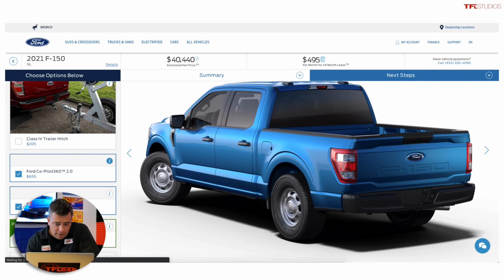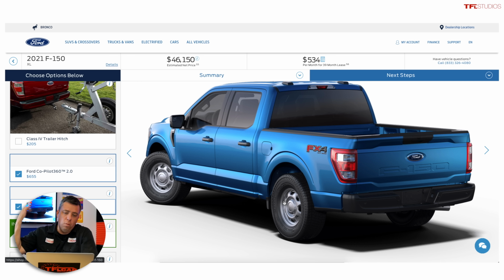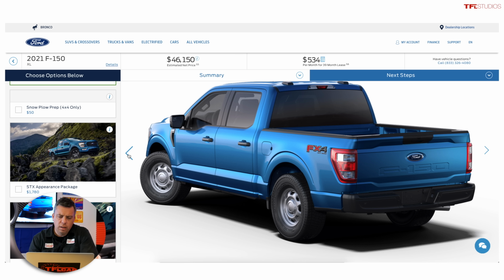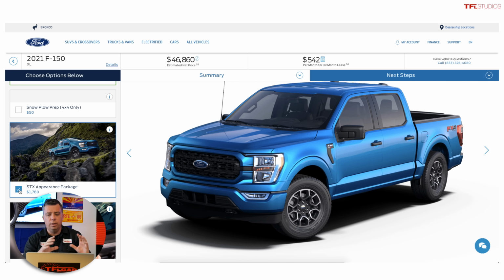FX4 package, I gotta have that. But that means I have to choose a four-wheel drive truck. And you can see the price jumps by about $5,700 as soon as I click that FX4 package for off-roading. Boom, the price on my XL all of a sudden is $46,150. So you can see how pricing can escalate quite quickly depending on what you're getting. I'm actually okay with this look, a blacked out grille, but if you're not, the STX package is very popular, and it gives you a monochromatic look with grille inserts and bumpers. So if you're into that, STX is very popular and still pretty good value.